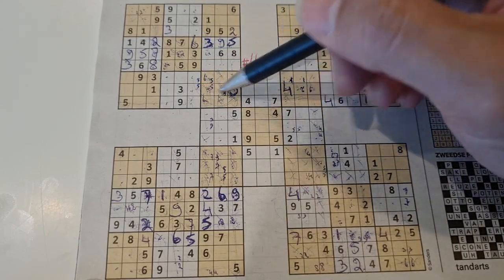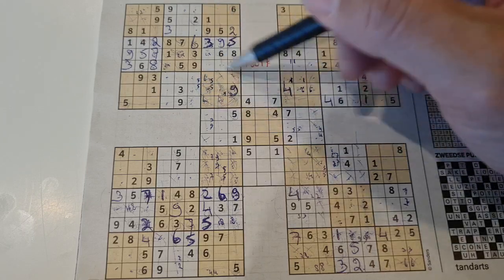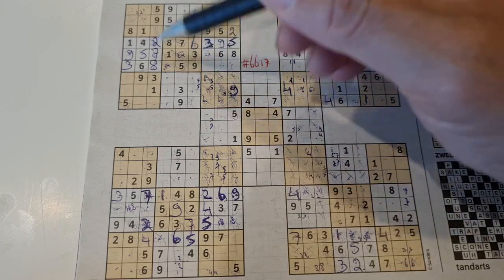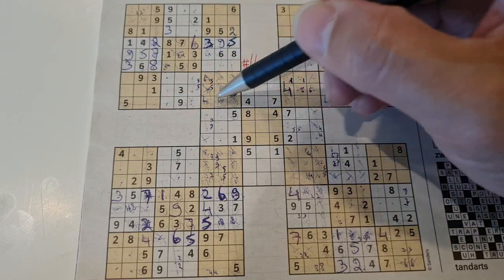1. No 1 here. No 1 there. One of the missing numbers, 8 missing numbers in this big square. One of the missing numbers is 1. We have a 1 in one of those 2 boxes in the first row. So no 1 in these 3 boxes. Here 1 in this row. So no 1 in those 2 boxes. So the 1 could be here, here, or there.